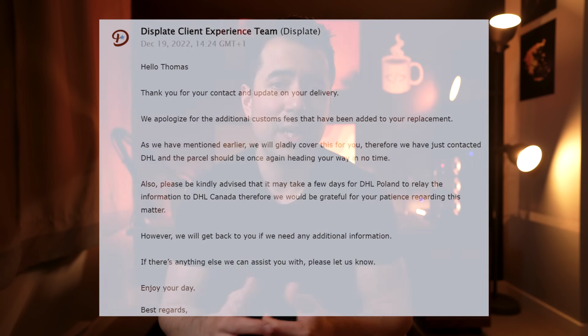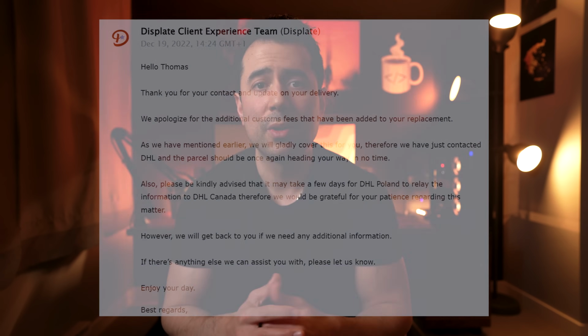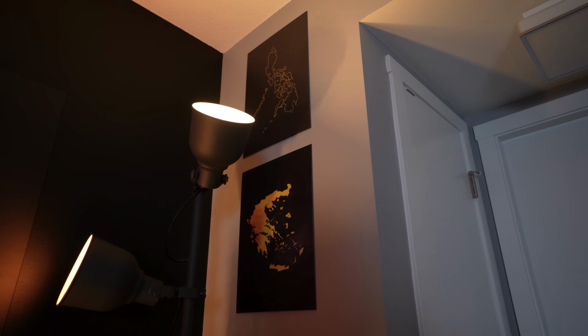However, Displate customer service was excellent, as after I notified them about what happened, they quickly mailed me out a replacement and even took care of the customs fee for me, so I didn't even have to worry about that. On the side wall are a couple more metal posters from Displate, these two being maps of Greece and the Philippines and having significance to me as I'm Greek and Filipino, so they mean a lot to me.